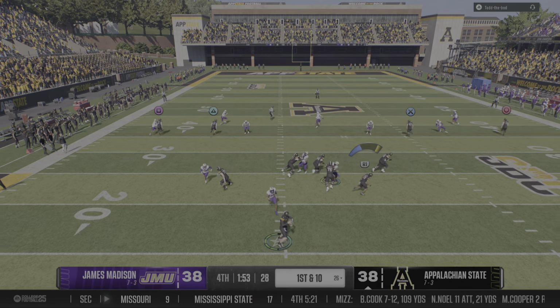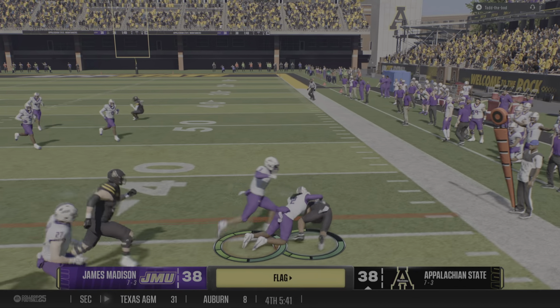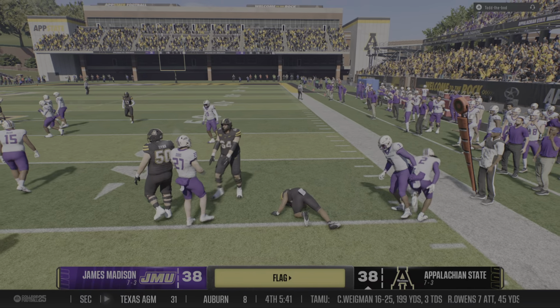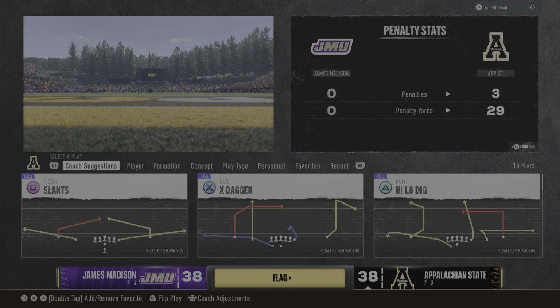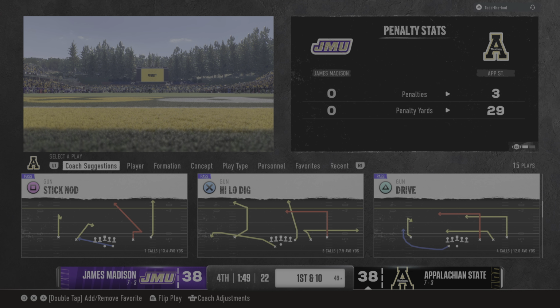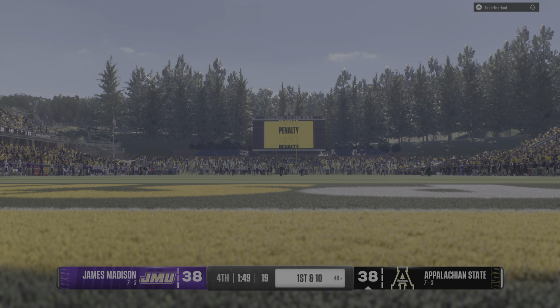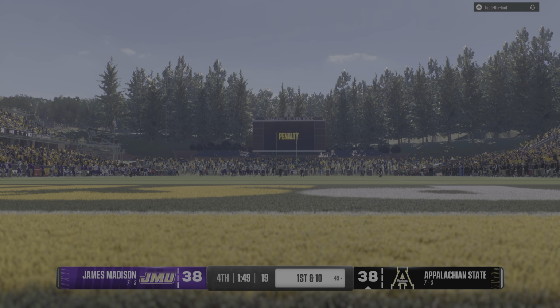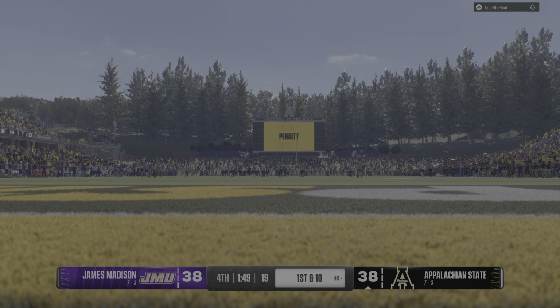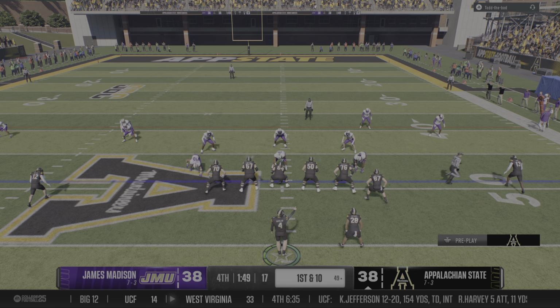Scanning the field, it's Aguilar. Setting up the screen. He's brought down, but there's a flag on the field. Let's see which way that's going to go. So the officials spy that face mask penalty, and the offense gets a 1st down. Here's this offense with a fresh set of downs.